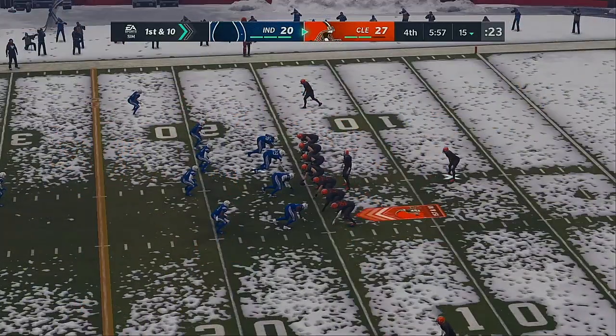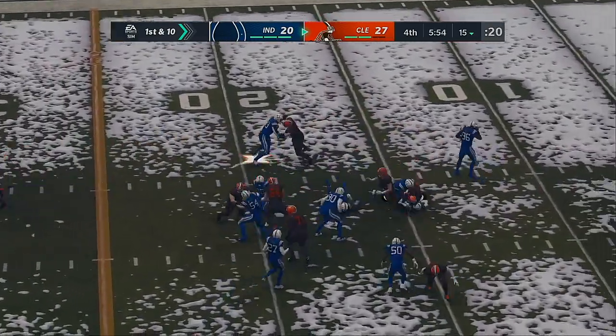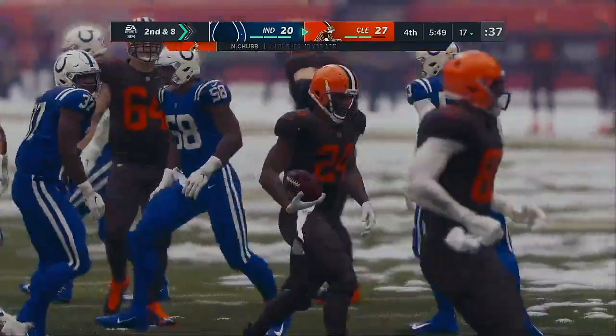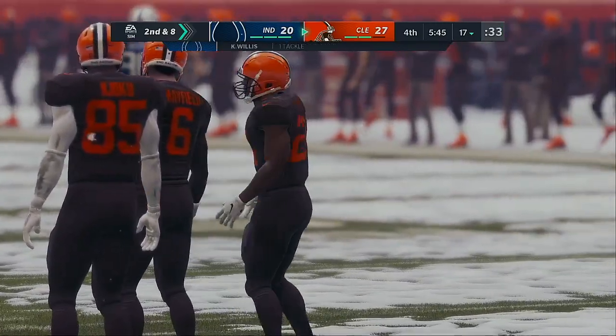Mayfield going to lead the Browns up now, first and 10 at their own 15. He'll start things off with a handoff to Chubb. Brought down around the 16 or 17. Showed some tough running, but couldn't free much space. Kari Willis there to bring him down.